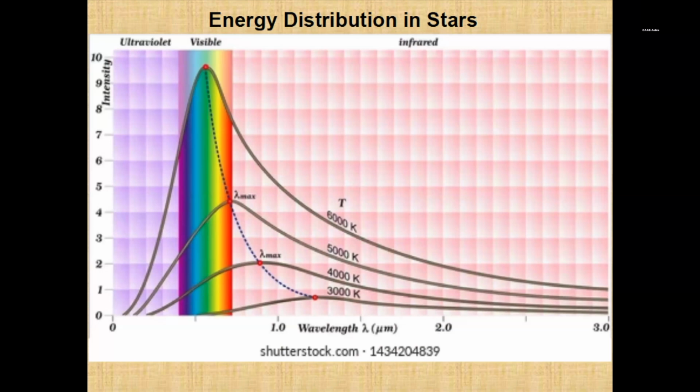Energy distribution. We'll take a star like the sun, around 6,000 degrees at the surface, and most of the energy is in visible light. Okay. So as we cool down, the curve moves to the right, and by the time we get into the red dwarfs, not only is there a lot less energy, but the peak of the energy is out in the infrared. So when you look at a really cool red dwarf, you can see why you don't see much. They're hard to see, but of course, an infrared telescope like the Webb would do a pretty good job of it.